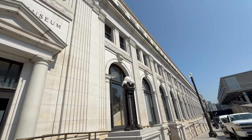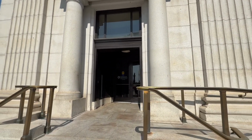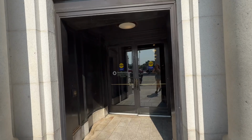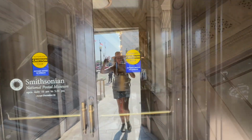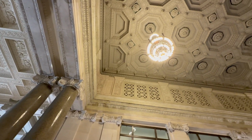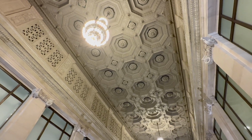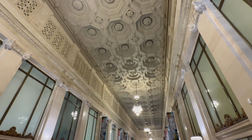Today, I'm at the Smithsonian National Postal Museum, and I'm really excited to see this museum because I have really fond feelings about the United States Postal Service. My grandpa worked for the Postal Service, sorting and delivering mail all of my early years before he retired, so I always think about him when I see anything related to the post office.